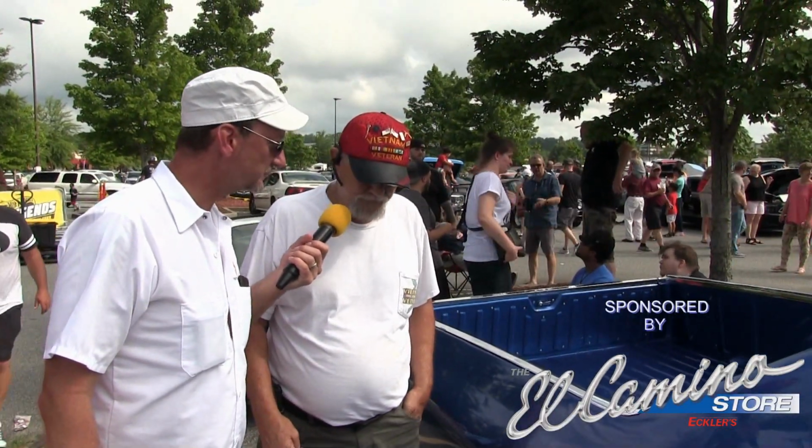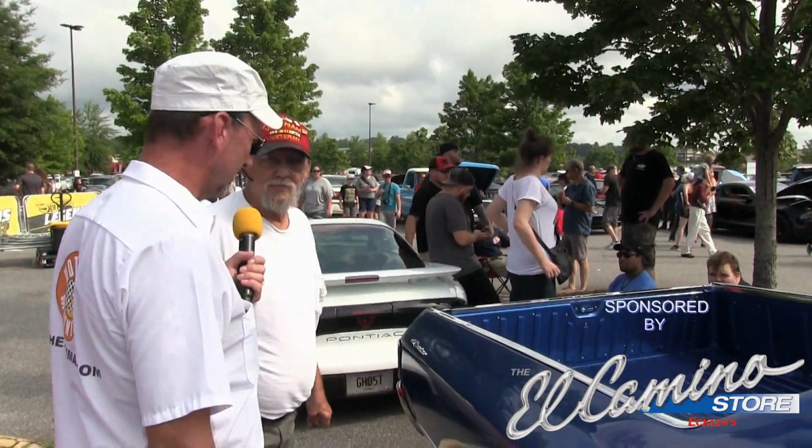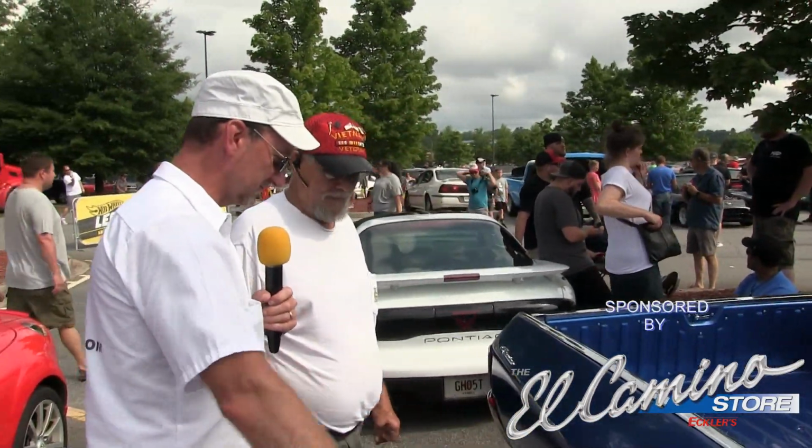Donnie Reeves in White, Georgia, did the paint work on it. I'm trying to think of his business. He does custom motorcycles. And he took time to paint this one. Oh man, that's a fantastic job. I love the Caminos, buddy.